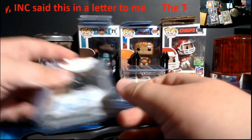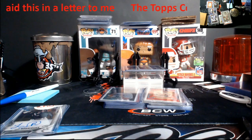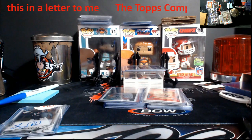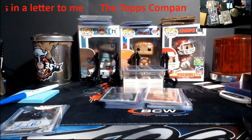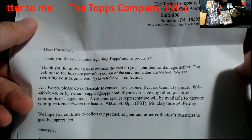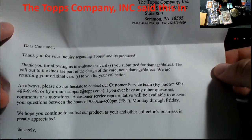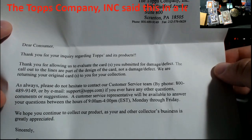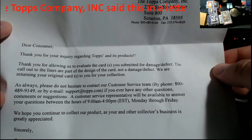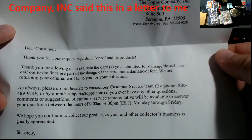Everybody remembers these, all right? So I'm going to show you the generic letters Topps sent me back. Lo and behold, I might send these out to be graded with these letters, just to see what's said about this. Thank you for inquiring. As you guys see, Topps doesn't even say my name or nothing. Thank you for allowing us to evaluate the cards you submitted for damage defect. The call out to the lines are part of the design of the card. It's not a damage or defect. That's part of the card, guys.